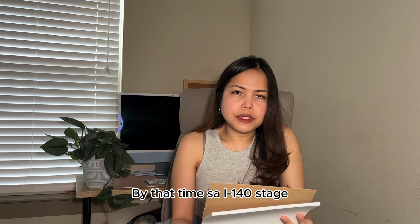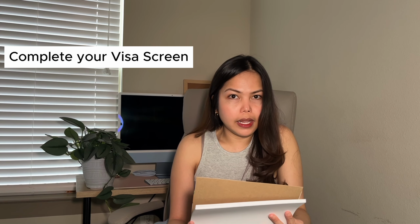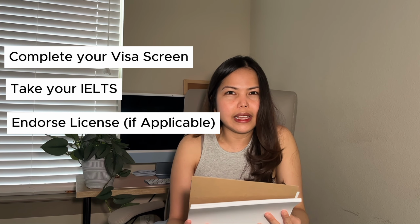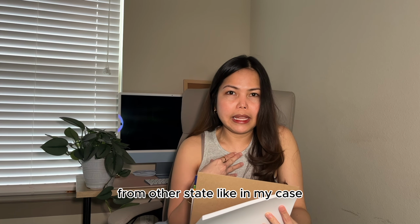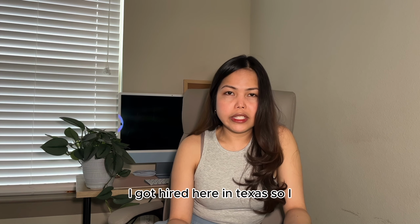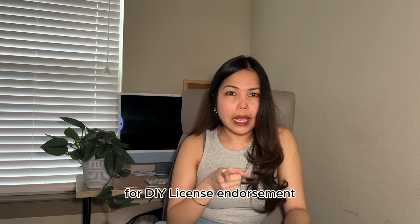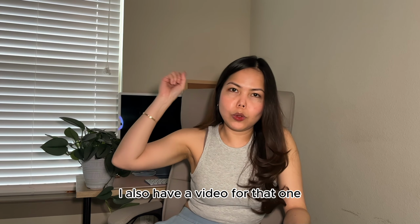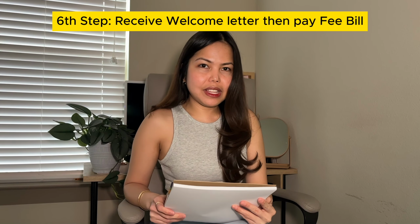By that time, sa I-140 stage, mag-download ka ng case tracker. Under the fifth stage, you're gonna complete your visa screen as well, take your IELTS, and endorse your license if ever yung employer na nag-hire sa'yo is from another state. Like in my case, I took the New York Board of Nursing and NCLEX. I got hired here in Texas, so I endorsed my license from New York to Texas. For DIY license endorsement from New York to Texas, I also have a video for that one. It's at the top.